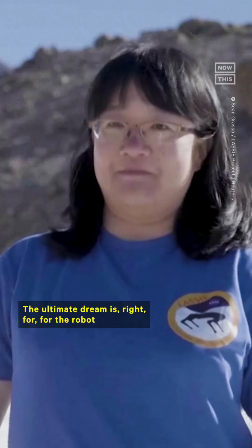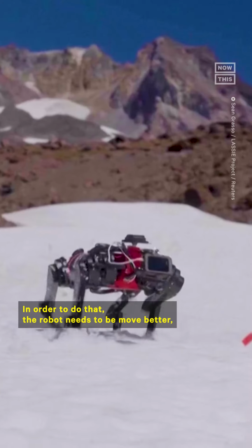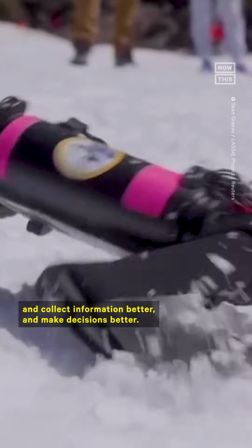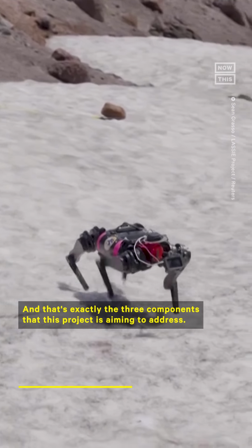The ultimate dream is, right, for the robot to help us to explore all these different planetary bodies. In order to do that, the robot needs to move better and collect information better and make decisions better. And that's exactly the three components that this project is aiming to address.